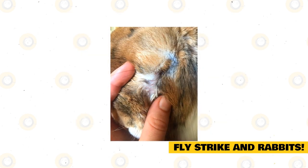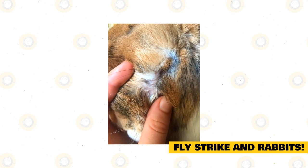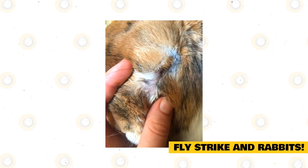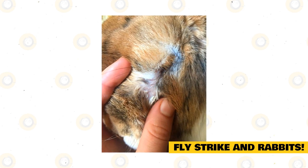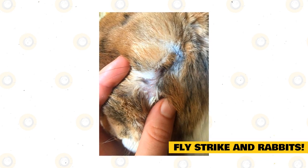The risk is increased by conditions causing dirty fur, which attracts flies. Rabbits that cannot clean themselves properly because they are overweight, arthritic, long-haired, have poor balance, are elderly, have a large dewlap, or suffer dental disease are particularly at risk. Open wounds and abscesses also increase the risk, so seek the advice of your vet.